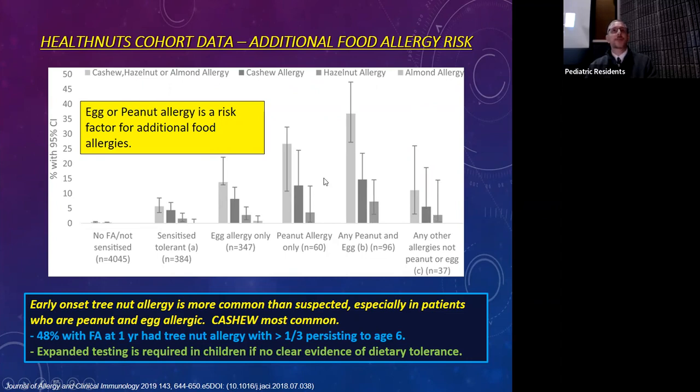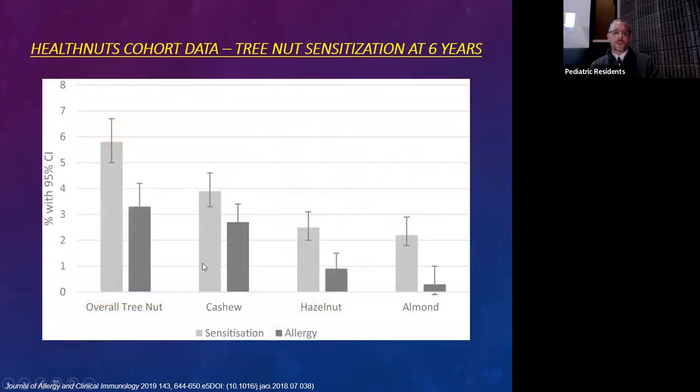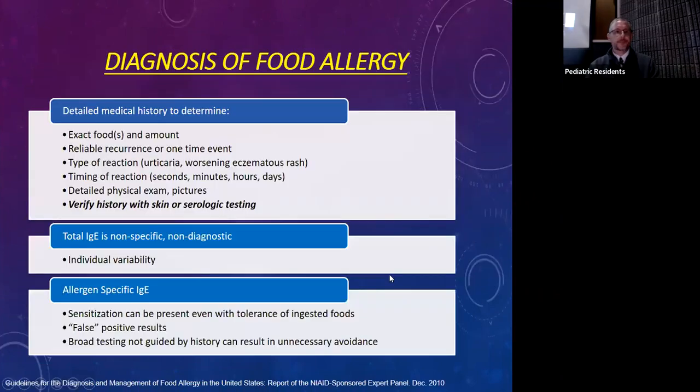Surprisingly, cashew, and honestly, in clinical practice, it's not that surprising to me. I test a number of babies every month where the concern is for peanut because that's their first ingestion. They were breastfed, mom was consuming tree nuts, and the biggest skin test that we have is actually cashew for them. This is just actual data to show some of what we see in clinical practice.